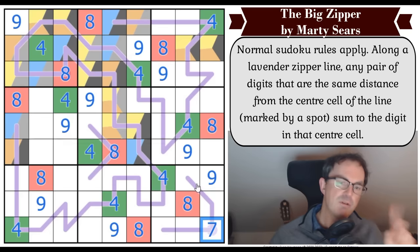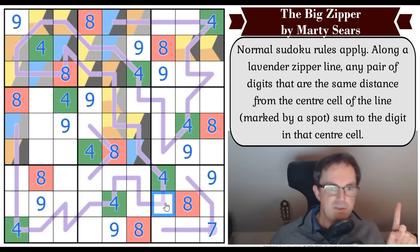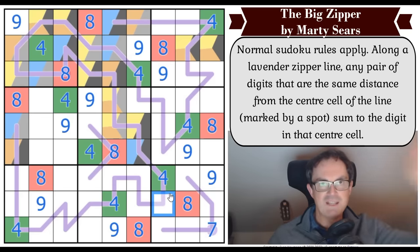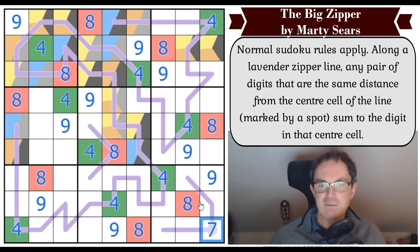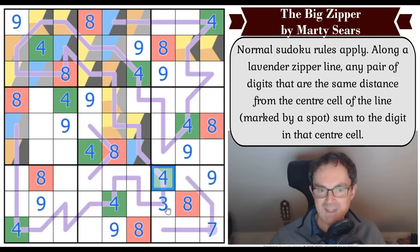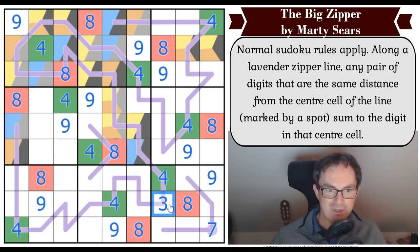And the corollary of that is that this must be the other digit of 1-6, 2-5, and 3-4. That add up to 7 as sort of pairs in the box. So that must be 3 because you can't put 3 on the line, because if you put 3 on the line, you'll need 4 opposite it, and 4 is there. So that is 3.